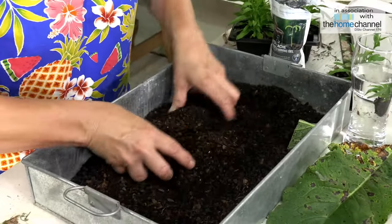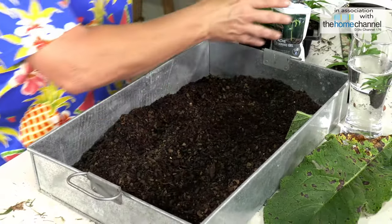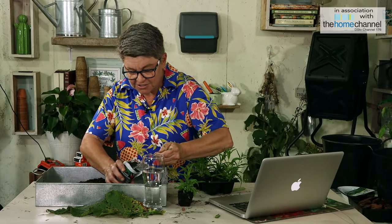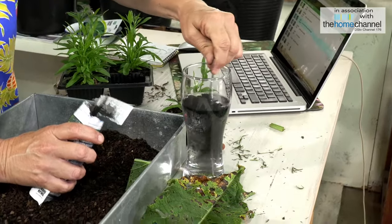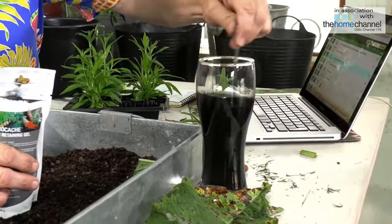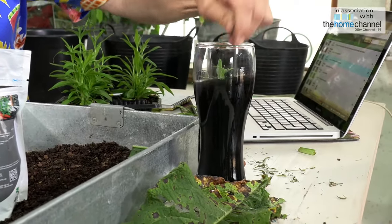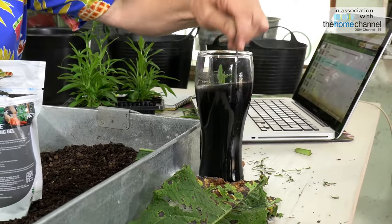When you've mixed it in, and then you add water, this is what happens. To demonstrate that, I'm going to show you right here in this little glass. So here's 1 teaspoon, pop it in, and these little granules start swelling. And you'll see that's why you need so very, very little.